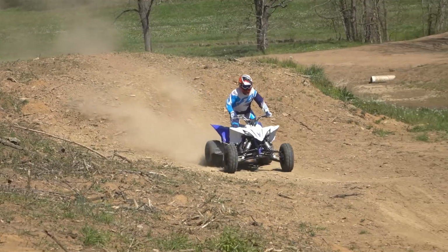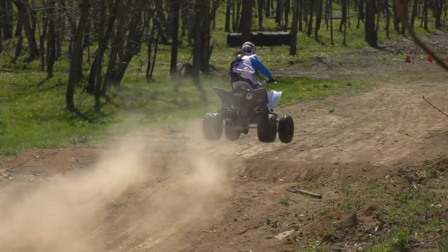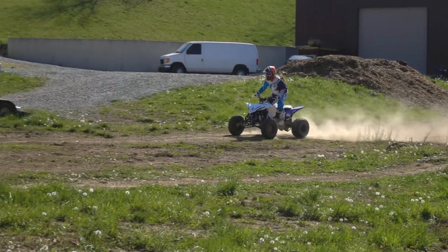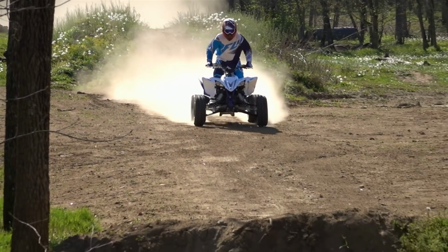High-speed stability is rock solid on flat straights or hammering through whoops. Launching off jumps, the YFZ flies straight and is well balanced in the air. In stock form, the YFZR steering is relatively light and accurate.